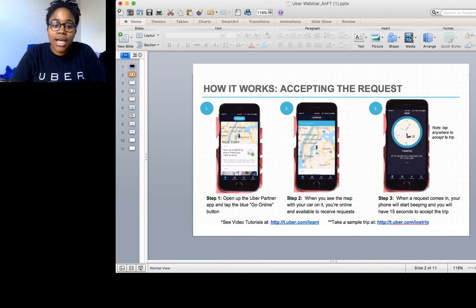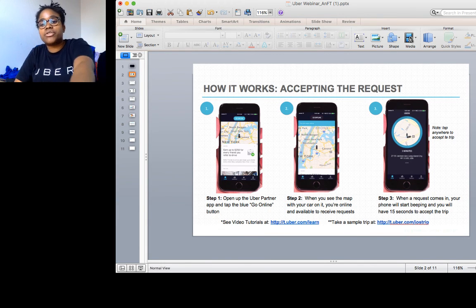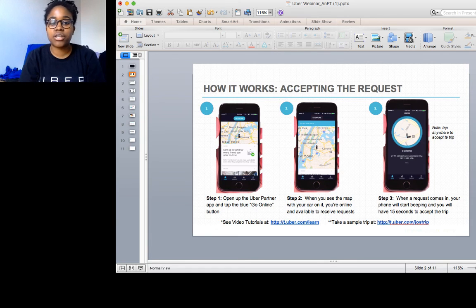You'll be able to go online. Once you see your car there and moving, you'll be able to actually accept requests. When a request comes in, your phone will start beeping, and you'll also see it flashing. You'll see these three images right here showing how it would look on your side. And then you'll be able to take that trip or request. With the two links at the bottom, you'll be able to see a video tutorial if you need further information. You'll also see a sample trip at t.uber.com/iOS trip if you need further information on that.